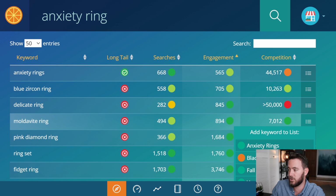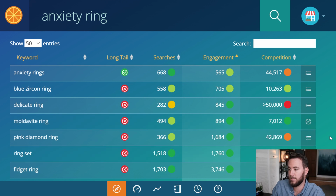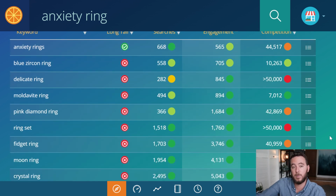Moldavite ring is another one that you can add to your list. That's a specific type of stone that you can use within your ring. So if you want to create a fidget ring that has different stones, you can have blue zircon, if that is in fact a stone. Moldavite, you can have those little stones within the ring. So the fidget beads that you spin back and forth, those could be made up of these different stones. We know that these stones are popular, and we know that they're popular for rings because we can see through Marmalead that the data shows that it is.